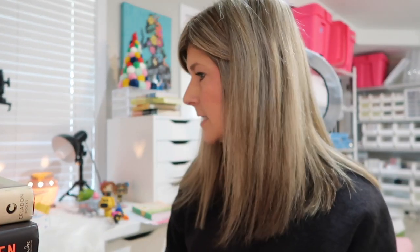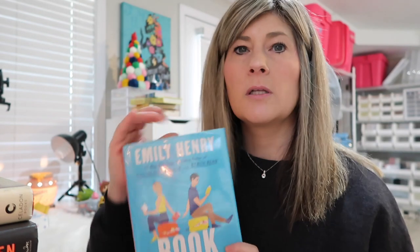I think those were all the thriller books that I read for 2023. So I'm just going to grab the rest of these and talk about them. Okay, Book Lover.